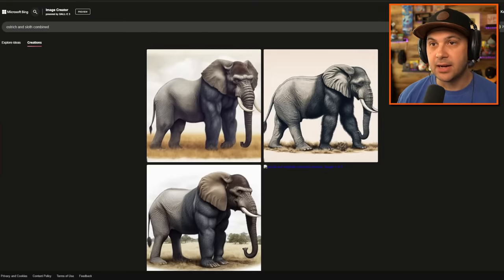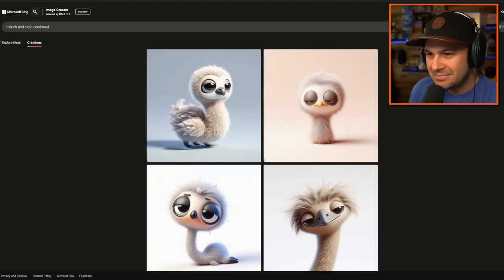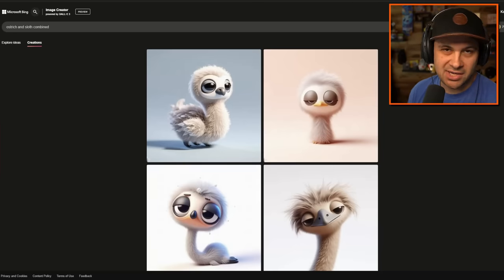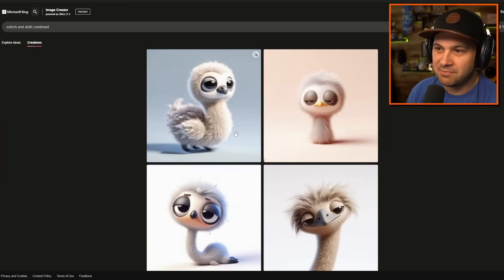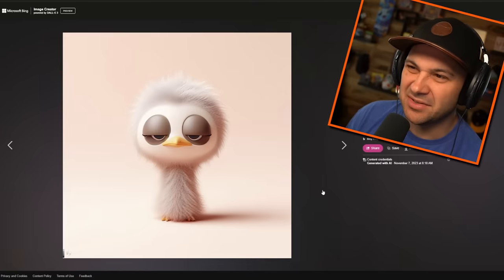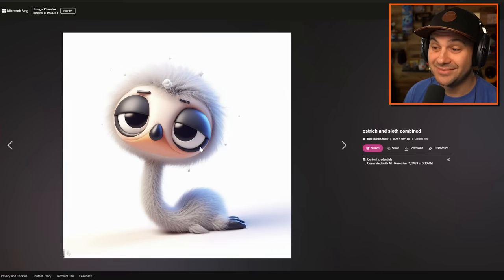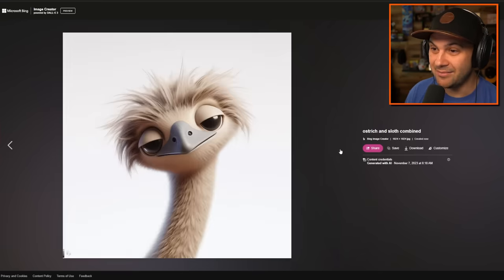I'm combining an ostrich and a sloth together, and I am concerned with what is about to be presented to us. What? It just looks like a lazy ostrich. It's an ostrich that's about to fall asleep. It's very cute. I love that attitude. Don't talk to me. I just woke up. That's good. That's actually really good. Looks like a Pixar animation.